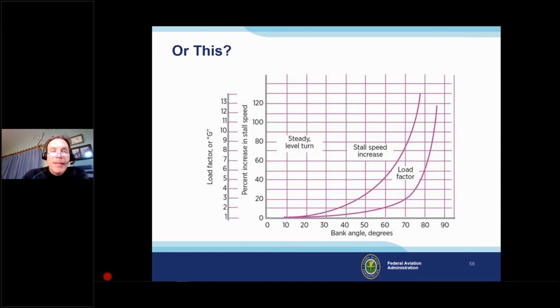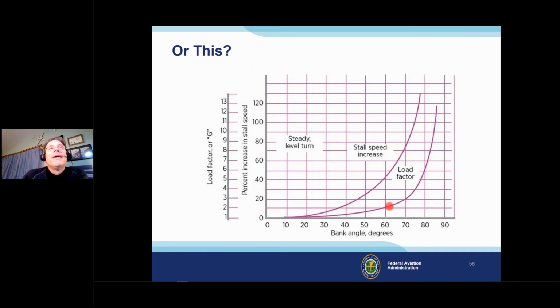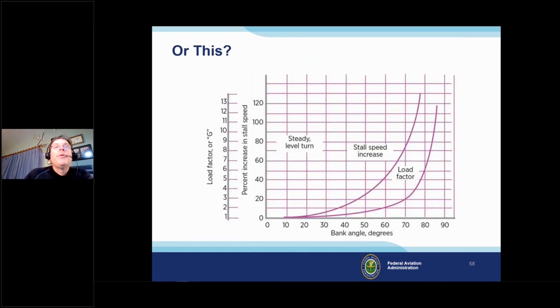Why is that? If we go back to the other chart, we're talking about operating now up in this region. This is why, when you get beyond 60 degrees of bank, small errors in bank angle and how much you're pulling can be big changes in load factor, which very easily could bring you into structural damage or structural failure. By the regulations, we are trying to reduce your risk by requiring you to wear a parachute at that point, so that at least you have some backup to save yourself.